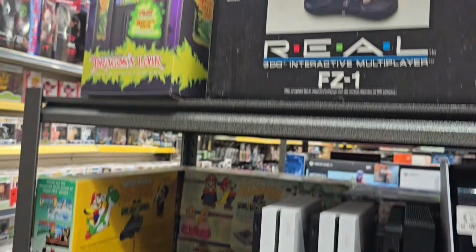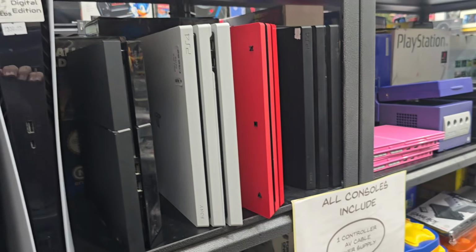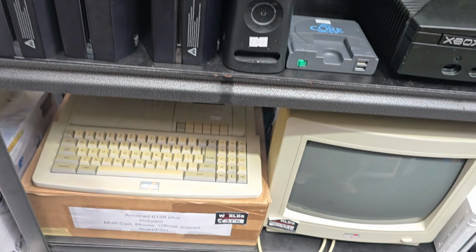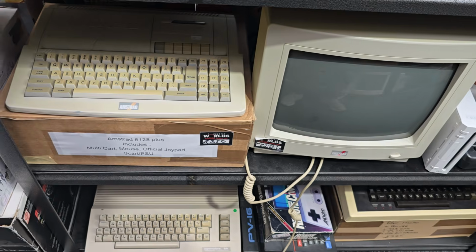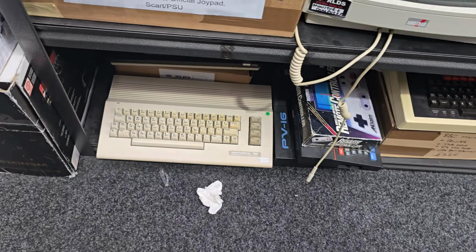Dragon's Lair mini arcade machine. More loose consoles, including an Amiga CD32, which is quite uncommon. Various PlayStations, GameCube, Wiis, Xboxes. Amstrad 6128 with the monitor, which is really uncommon. Master System, BBC, and Commodore 64.